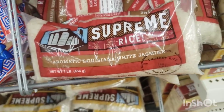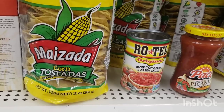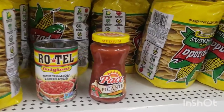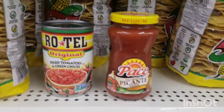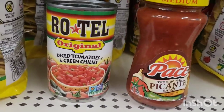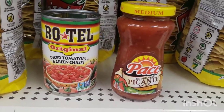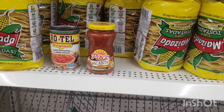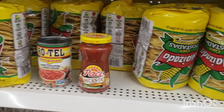What a great deal. And they do have back in stock by the brand Mizada, these corn tostadas. And these are so fun to make open face tacos, is what I like to call them. And you could even pick up the diced tomatoes with green chilies and the paste picante right here and just get some cheese and ground beef and you're on your way to a yummy dinner.